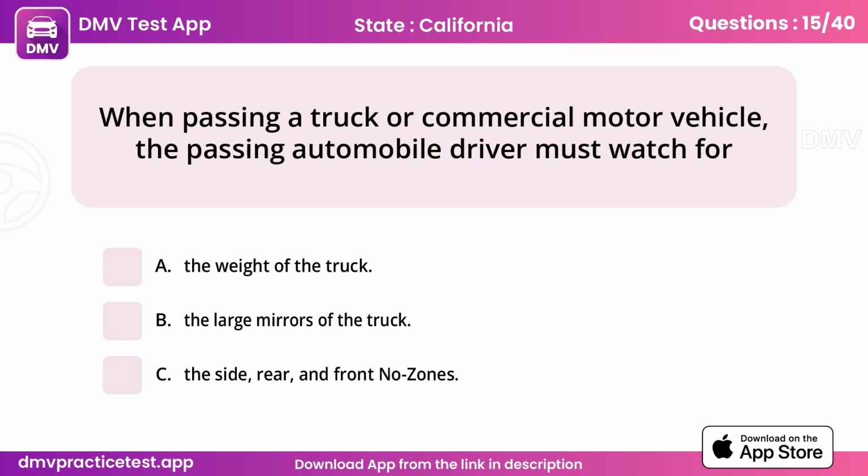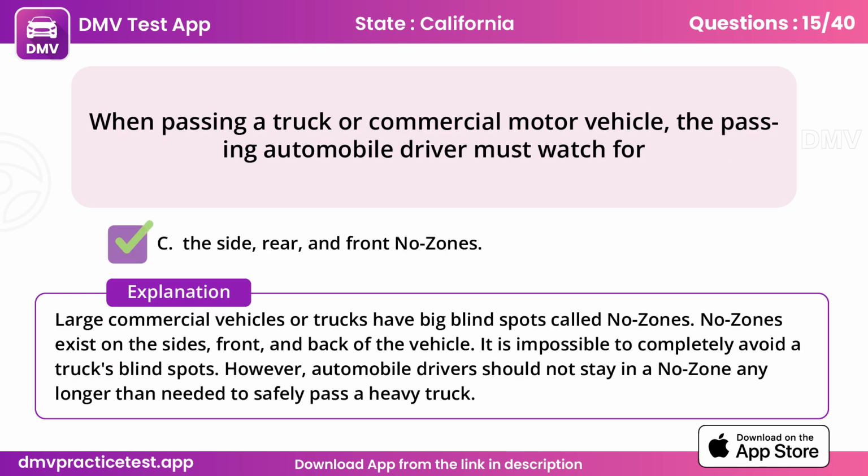Question 15. When passing a truck or commercial motor vehicle, the passing automobile driver must watch for C. The side, rear, and front no zones. Large commercial vehicles or trucks have big blind spots called no zones. No zones exist on the sides, front, and back of the vehicle. It is impossible to completely avoid a truck's blind spots. However, automobile drivers should not stay in a no zone any longer than needed to safely pass a heavy truck.